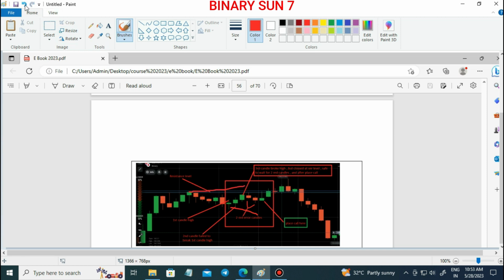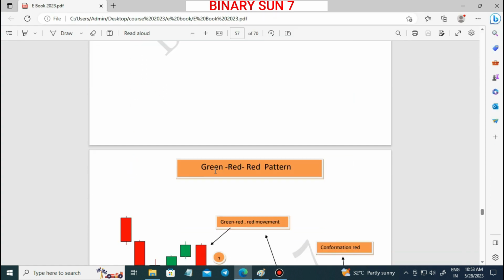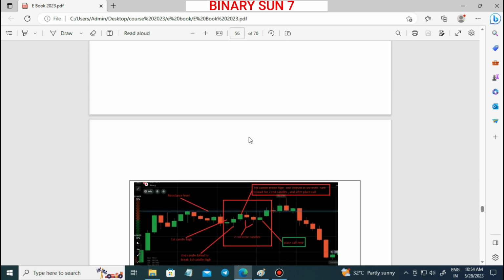So in this candle we can see that after those two retracements, we can place a call option in this candle, right? So I expect it's clear for everyone. You need to read the explanation on the example. Okay, that's it. It's enough for this one. So I expect it's completely clear for everyone.